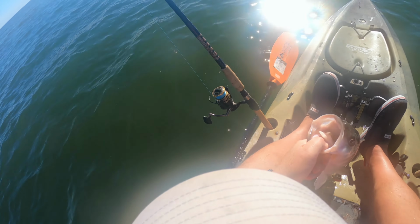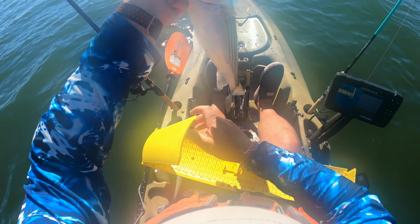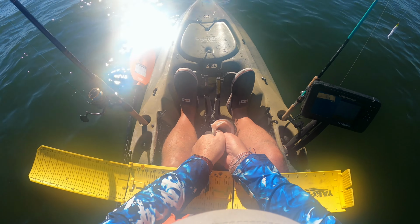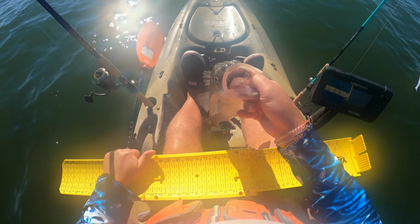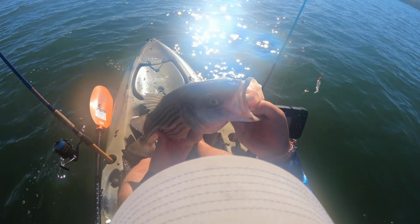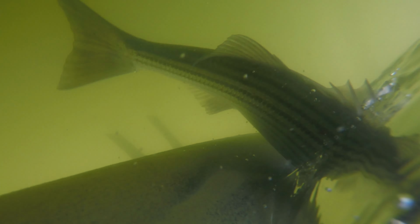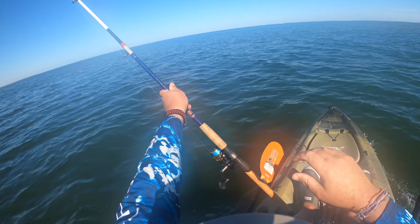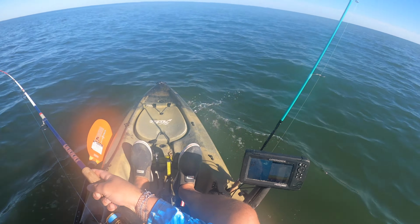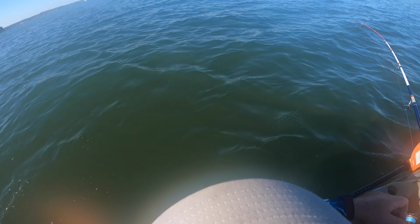I'll just get a measure. Oh, that's 23. That's not a bad quality. There's 23 in the boat. Oh, another one on already. Nice. Go through that same school. All right. Definitely over there. School over there.